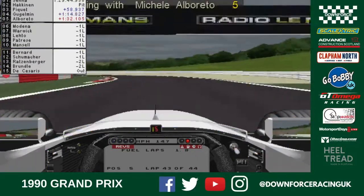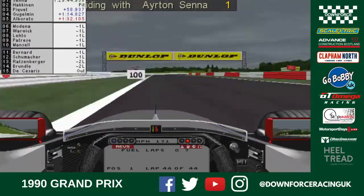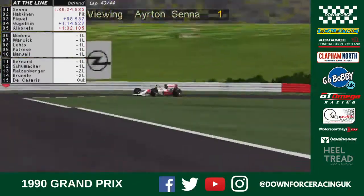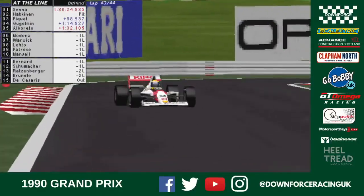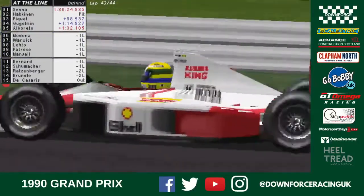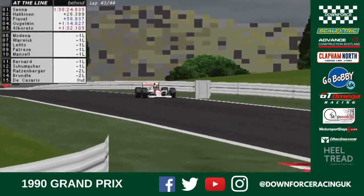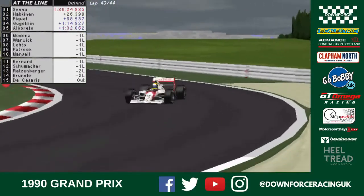Hakkinen's got low fuel. What about Senna? Now, Senna has got just under a lap's worth of fuel left to go. Surely that should just be enough to get him to the end of the Grand Prix, but Senna's going to be pushing it. We saw all of the top 3 drivers pulling off at the end of the Go Bobby UK Cup race.